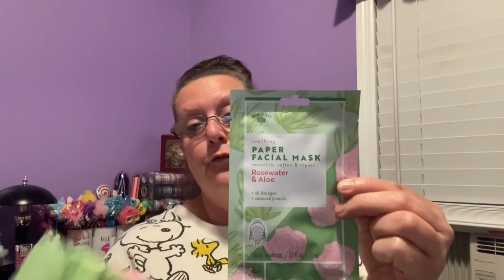I found Bolero. Bolero is always an awesome buy at Dollar Tree because Bolero products are a brand name and they can be very expensive in regular stores. I found a couple paper masks. The first one is a paper mask, which is rose water and aloe. You get one mask, but then they also had the matching face wipes in a 30-count package.